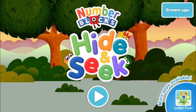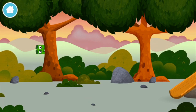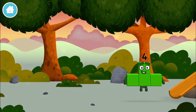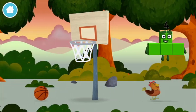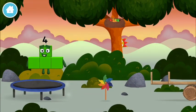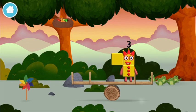Welcome to Number Blocks, hide and seek. Let's play. Where are all of the number blocks hiding? You found one. Number block was hiding behind a tree.